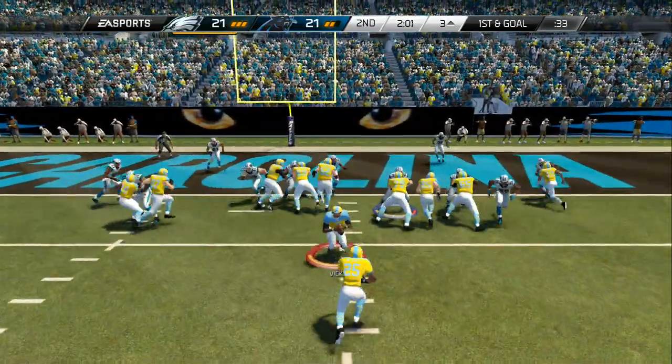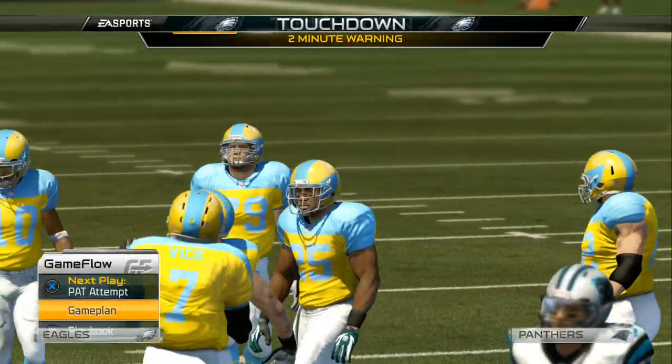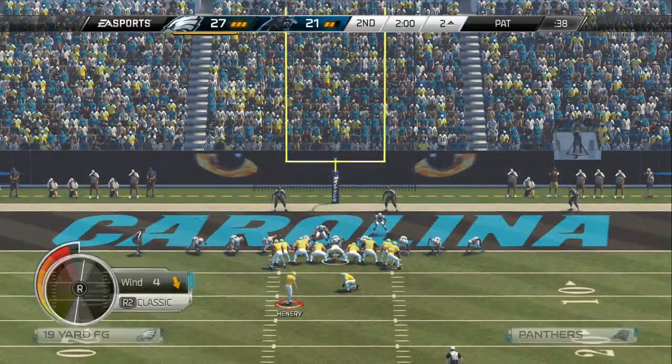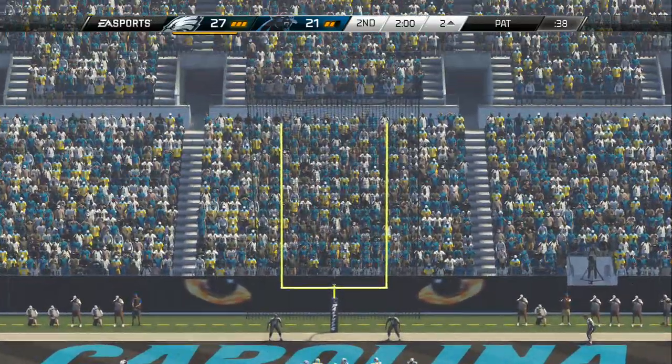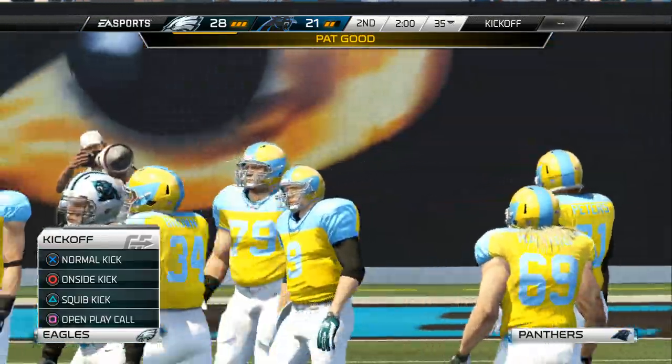But this offense, they're clicking. There's a single from the far side. The hands are up. It is a touchdown. You got to give the offensive line just a lot of credit. It's first and goal. They just line up and power the football in there. Nice run, but a great job by the O-line.